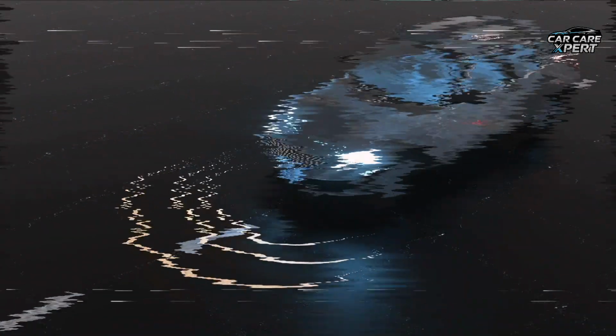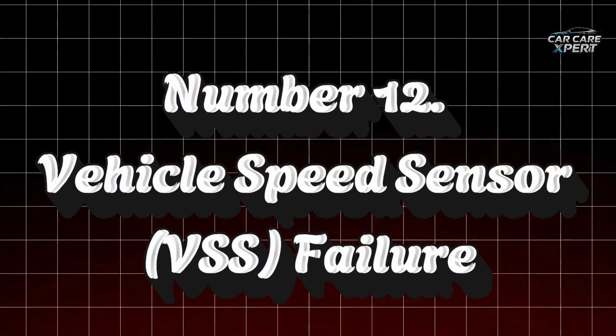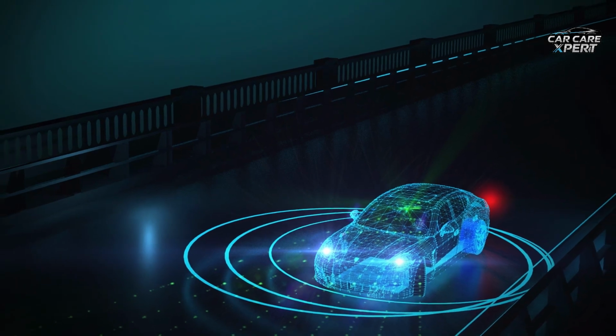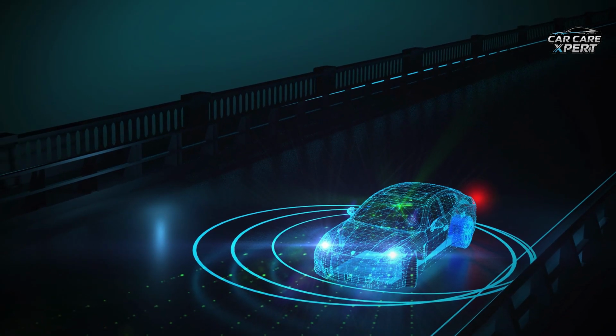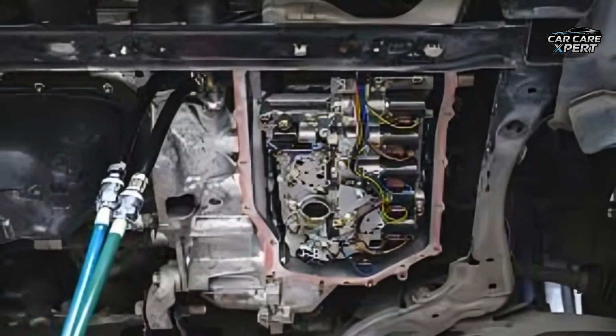Don't skip this next one. It's tiny but crucial. Number 12, vehicle speed sensor, VSS failure. Your transmission needs speed data to know when to shift. If the VSS fails, the shifts will feel off or stop completely.